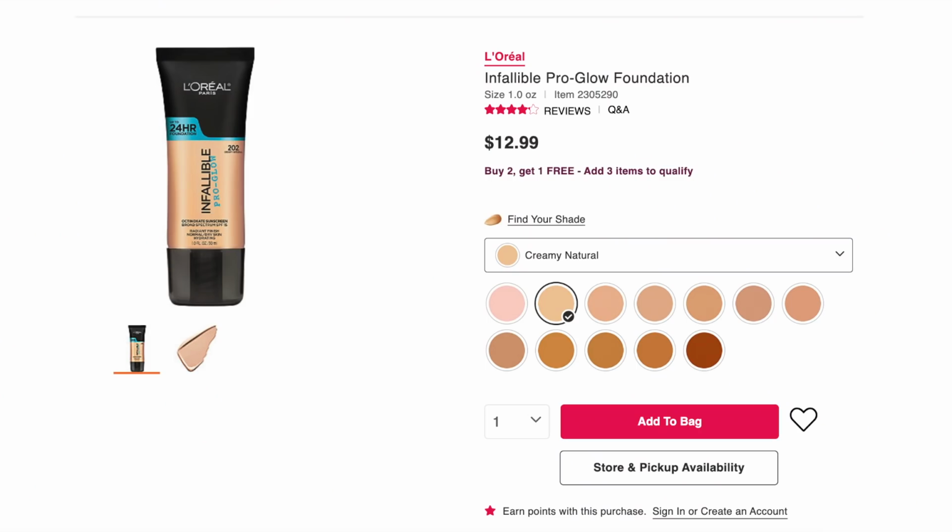This one actually kind of shocked me. The L'Oreal Pro Glow Foundation. This was a product that 2 years ago, you couldn't pay me enough to put this on my face. I didn't see the point in wearing a glowy foundation knowing that I get glowy because I have oily skin, knowing that it would just melt off my face, or at least that's how I felt.